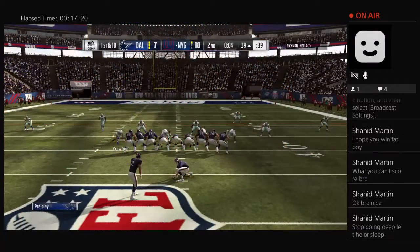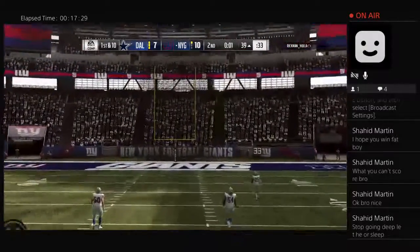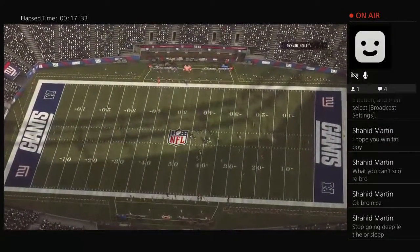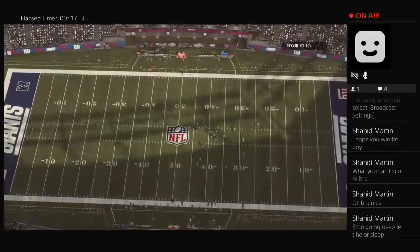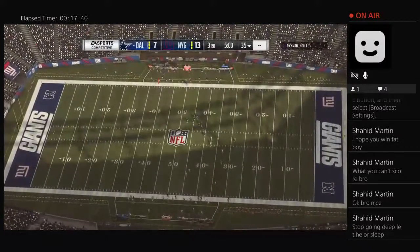So with 4 seconds to go in the half, here's the field goal unit onto the field. This will be from 56 yards out. And his kick is good. He got every bit of that one as it's good from 56 yards out. So we've reached halftime here at MetLife Stadium with the Giants out in front.